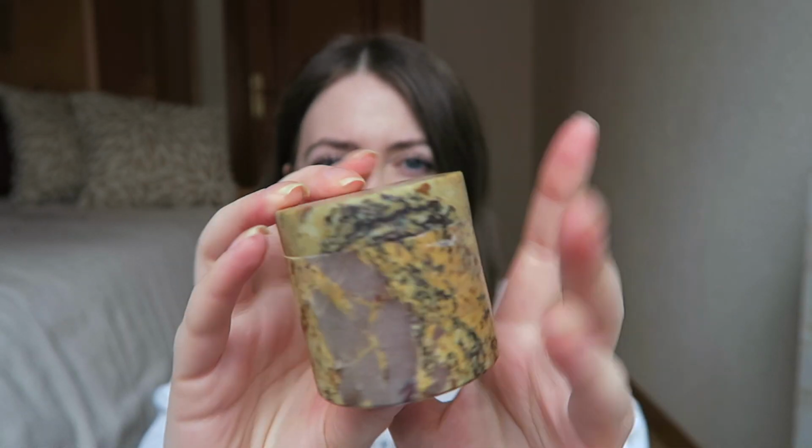It's coming up really yellow on camera, but in real life it's more of a sandstone shade, which, is that just code for yellow? You let me know. Yellow, you let me know. Does that rhyme? Let me know.